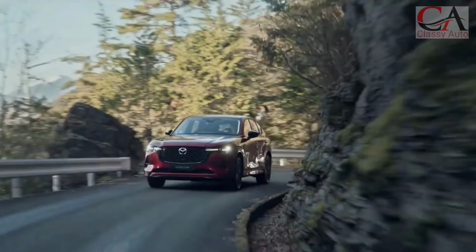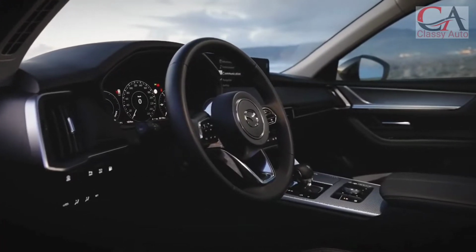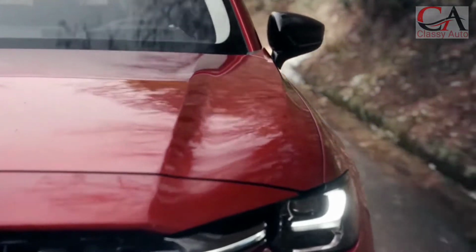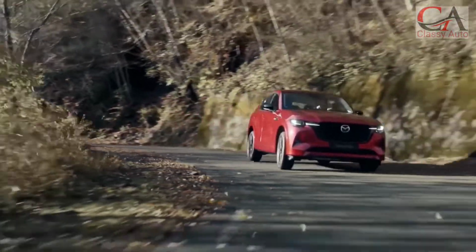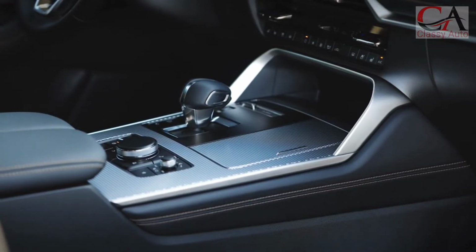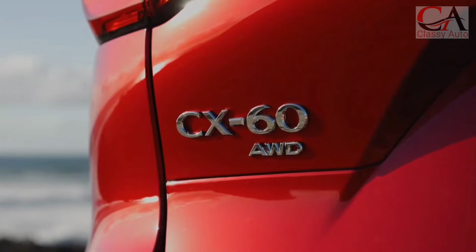Mazda also claims that its acceleration capability from 0 to 100 km per hour can be reached in 5.8 seconds. Meanwhile, if using PHEV technology, the maximum speed can reach 200 km per hour. For conventional engines only, the speed of the CX-60 reaches 140 km per hour.